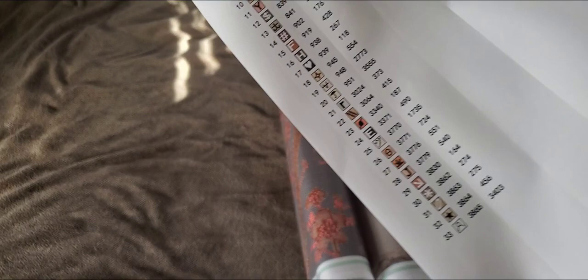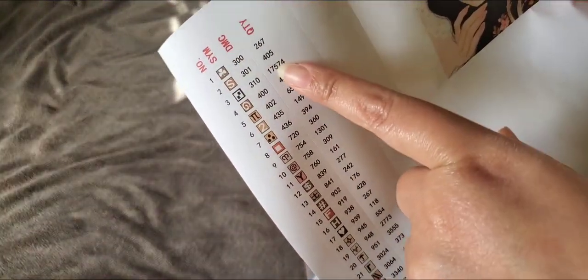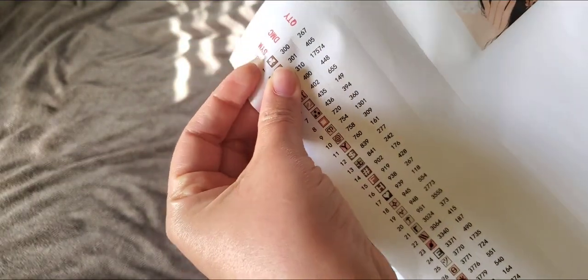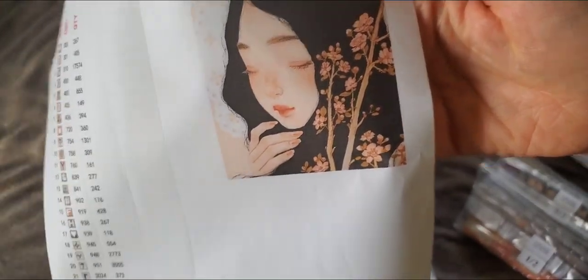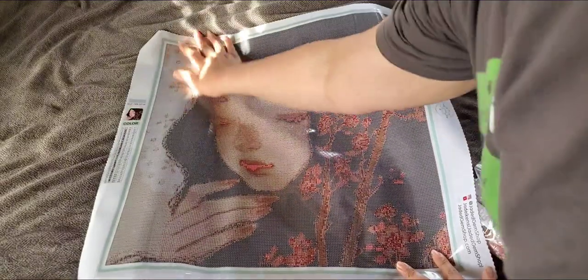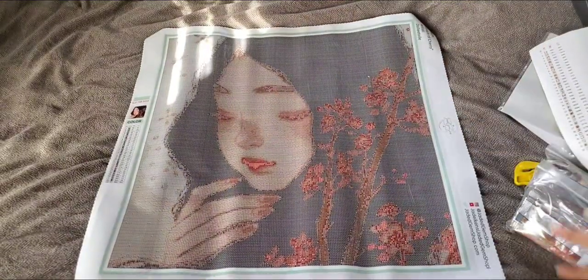And it looks like you get the number, the symbol, the DMC, and the quantity. And these are pre-cut, and you get a lot of extras here on the side and some extras down here at the bottom. And it looks like we have 33 colors. Yes. I think this is a sticker for your sticking pleasure, wherever you want to put that. And let's go ahead and turn this over and have a look at the canvas.